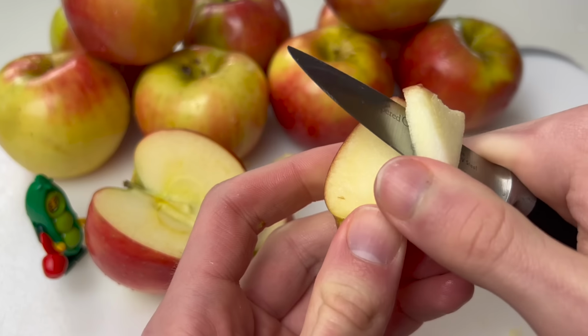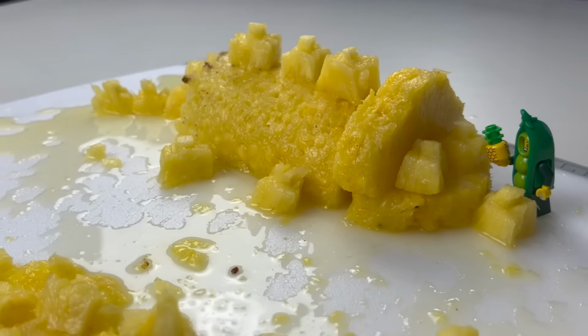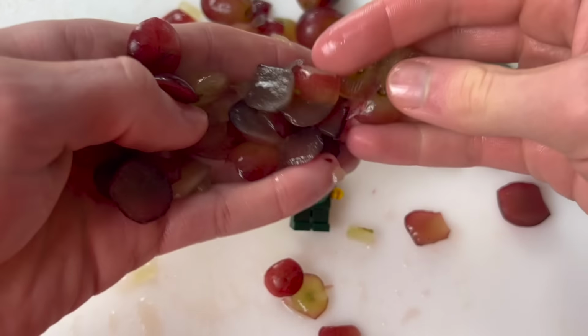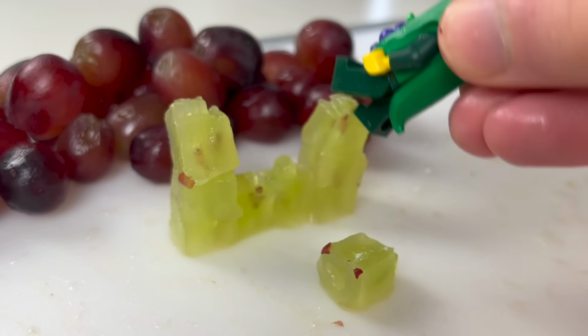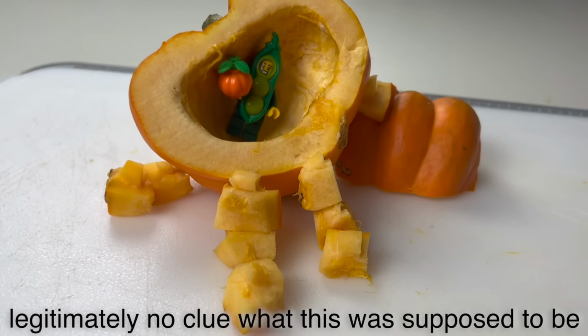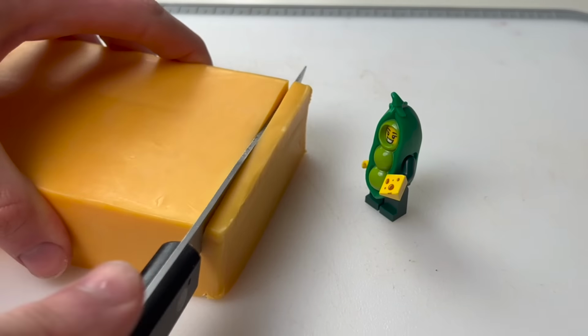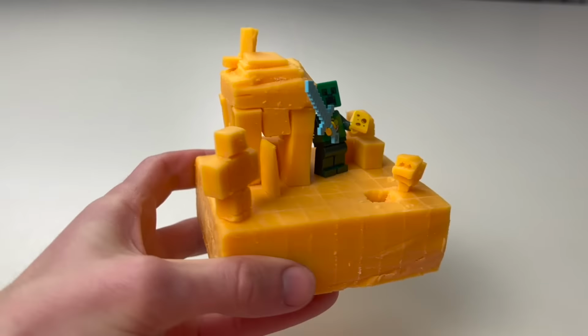Apples worked amazingly, and I built this little throne out of them. Pineapple, though, was much more painful. This is like a lizard. Peeled grapes are kind of nasty to handle, but actually worked out great. I'm surprised they don't make pumpkin spice Lego in the fall. They do literally everything else. Cherries made an excellent Gary the Snail, just like the Lego pieces used, and I channeled my inner cheesy studios, turning this block of cheese into a Lego Minecraft world.